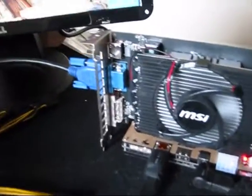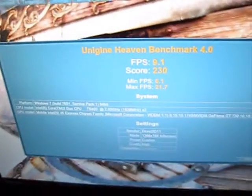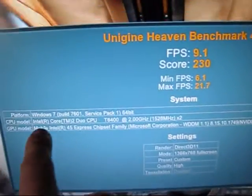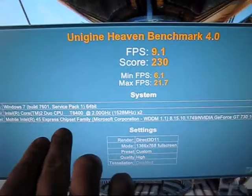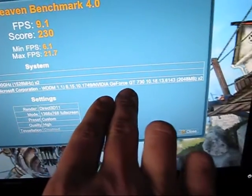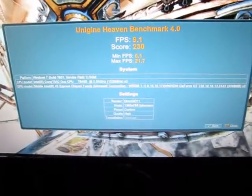This video card, which is an MSI NVIDIA GTX 730, is running pretty good with this Core2 Duo processor. Right, let's pause the video. Those are the final results for Unigine Heaven Benchmark 4.0. You can see this processor, which is Core2 Duo, and both video cards: the integrated one, and the one that we have on an external dedicated video card dock. Let's run another benchmark.